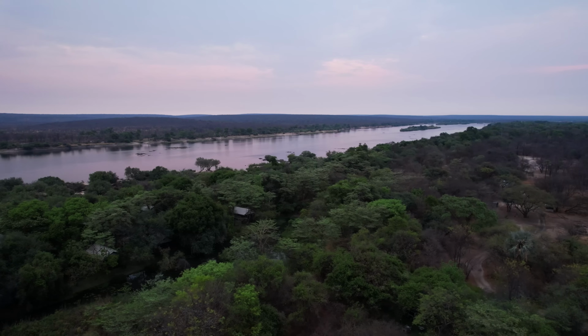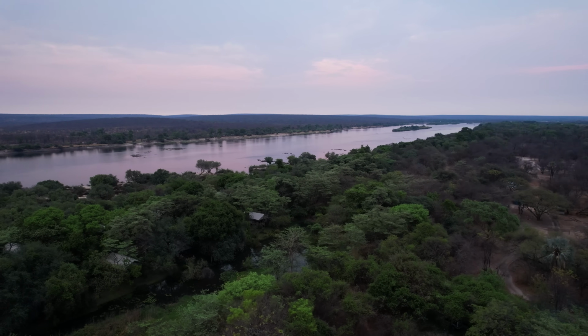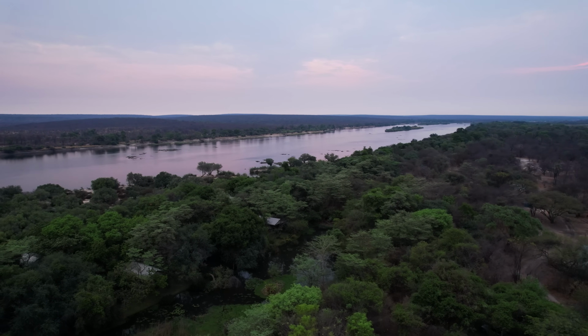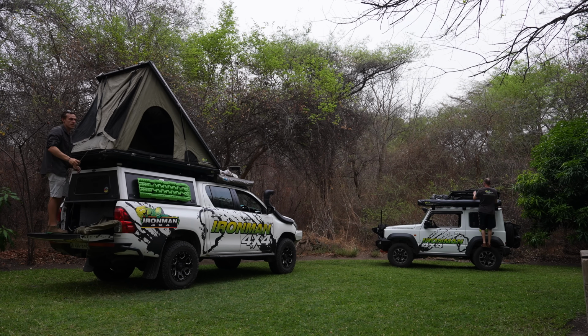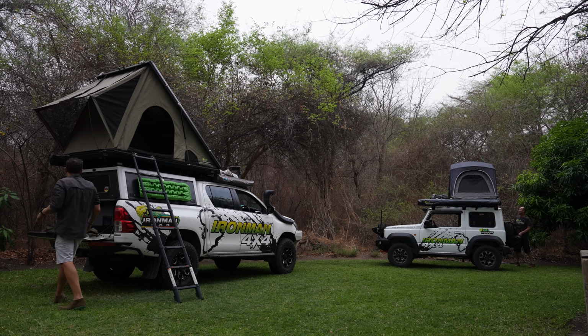Camp Nkwazi is a beautiful little campsite on the banks of the Zambezi River. It's one of our favorite campsites to visit when we're heading up this way. Beautiful grassy lawns on the camp, the ablutions are fantastic, and the deck overlooking the Zambezi is really a special place to enjoy a sundowner.